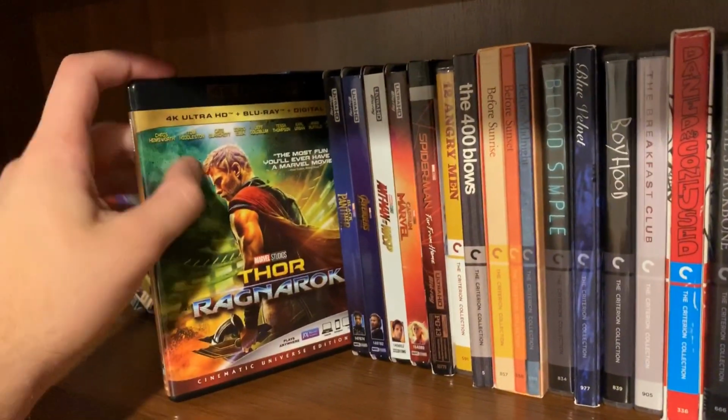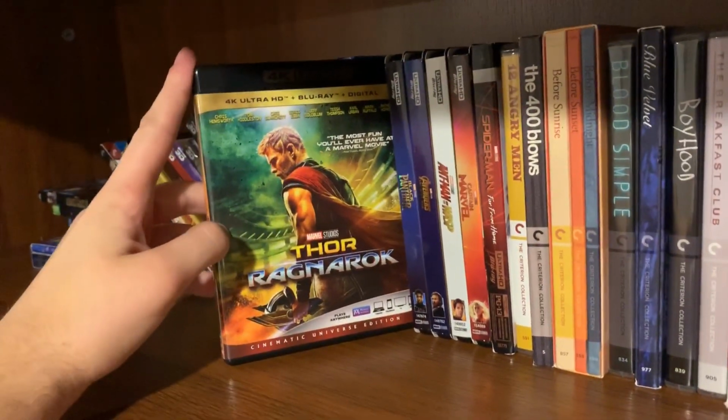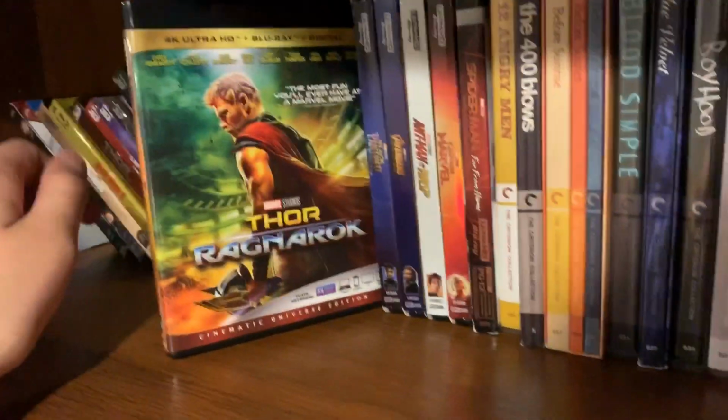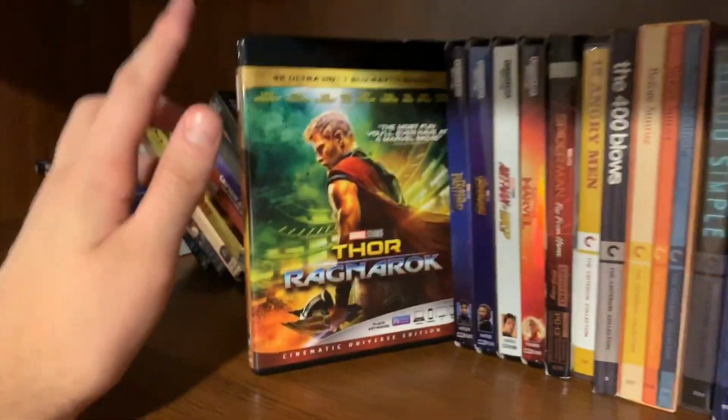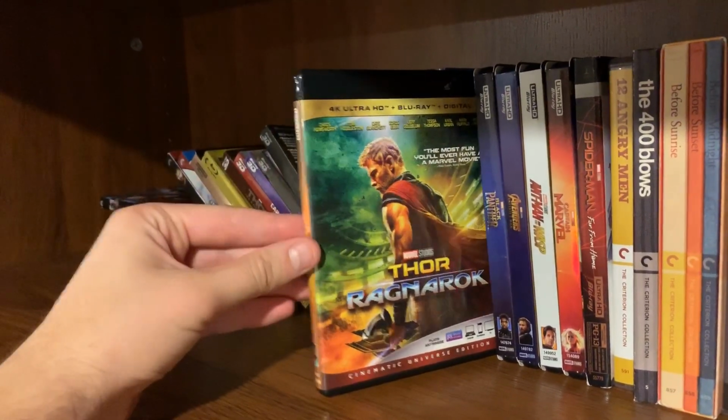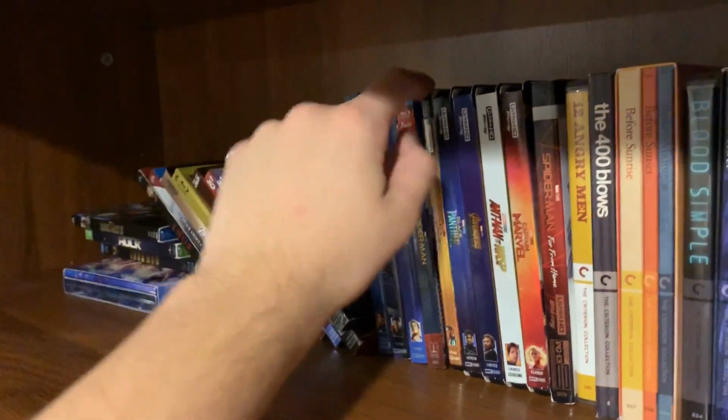and then the one that I don't have with a slipcover, very annoyingly, Thor Ragnarok on 4K. This is where my 4K MCU movies began, outside of the Avengers, obviously, but really annoying that I can't find a slipcover for this. If you have a copy of this slipcover, please let me know. I'll happily take it off your hands.